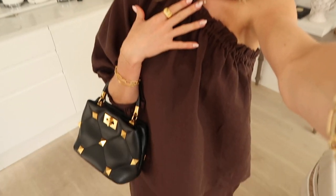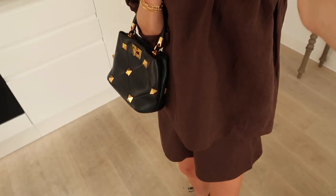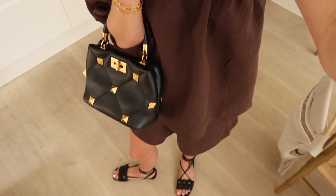Hello guys, so I have just got myself ready. I am off to go and meet Holly to go and shoot this outfit because the sun has come out, which is amazing. So I'm wearing the Rebecca two-piece, which is this chocolate brown set, which I'm so obsessed with and so happy I've got my hands on it. It's just so beautiful. It's this gorgeous rich chocolate material and it is absolutely stunning. I adore it.